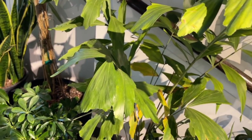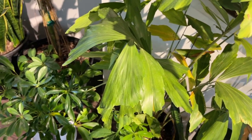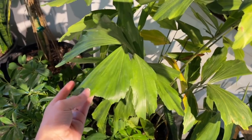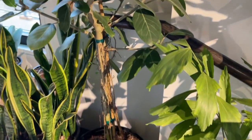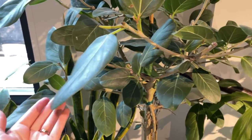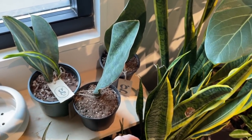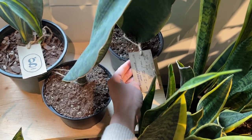There's a fishtail palm here, such a cool type of palm. Again, called fishtail because of the shape of the leaves and how they look like a fishtail. Then there's Ficus Audrey, absolutely beautiful. Ooh, they have some snake plants. They have whale fin. That's neat to see out and about.